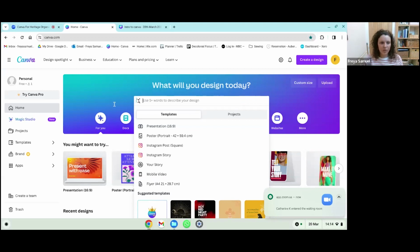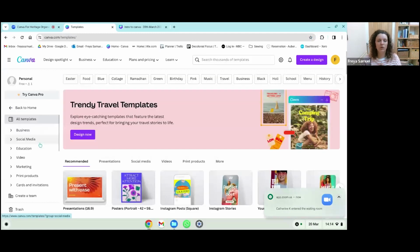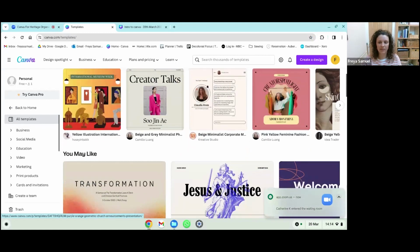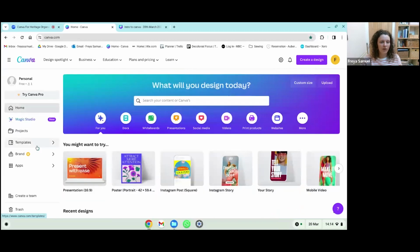So I will have a quick look down the left-hand side as well. Obviously, this is a free account, so it's asking you to try Canva Pro. You can click into projects. This is where you can organize all of your designs into folders and different things like that. You can launch straight into templates. So if you just want to have a browse of the different things that you can create, you've got all of these examples just here. And then you've got brand. We'll come back to that later, and we are not going to worry about apps today.